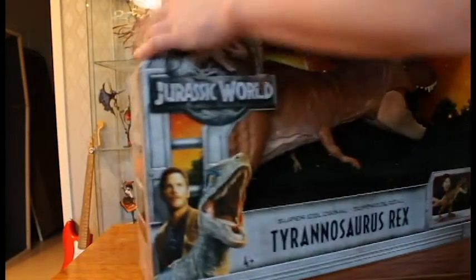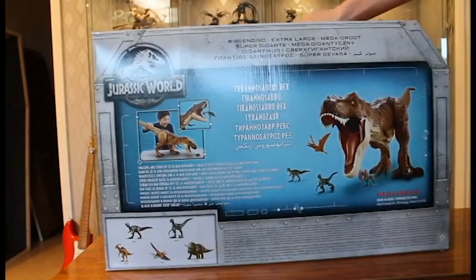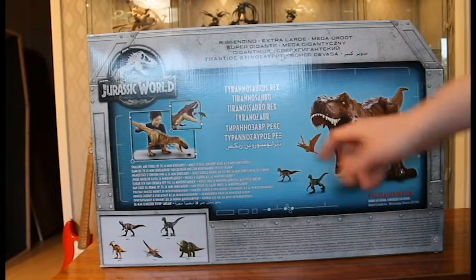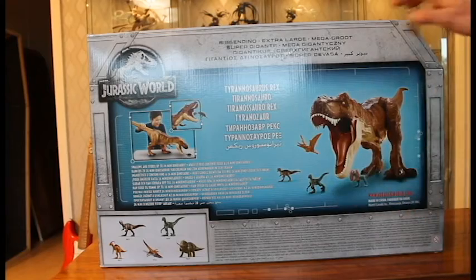Let's see the side, there is the cage design, Jurassic World, and the same on this side, except it's leaning like that, so you can see burning rocks from the volcano coming down. And on the back there is the T-Rex and those smaller collectible dinosaurs. I will buy a few of those blind packs in time, when I feel like spending a few bucks getting some random small dinos. So I will buy a bunch and review them, opening them blindly in front of the camera. But it explains what you can do with the Rex, eating all the small dinosaurs and all that.